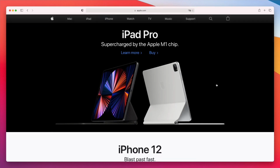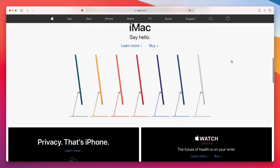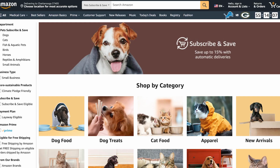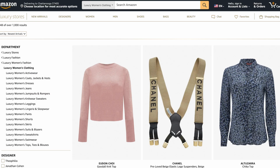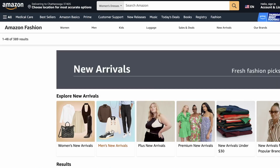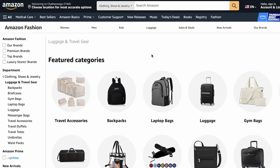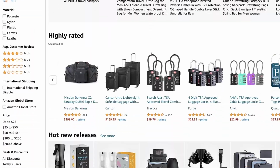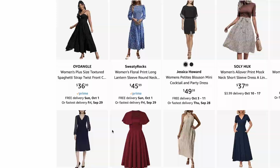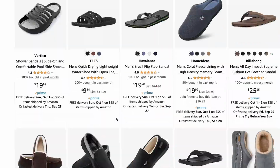Apple is minimalistic and pleasing to the eye, with lots of white space, while Amazon has not a single plot of white space for its website to breathe. And this isn't only on the landing page, but on every single page of Amazon. Customers often complain about Amazon's cluttered design and overcomplicated functionality.